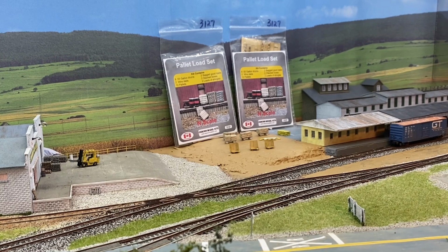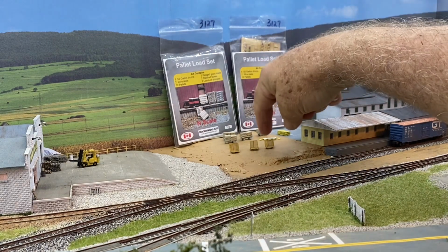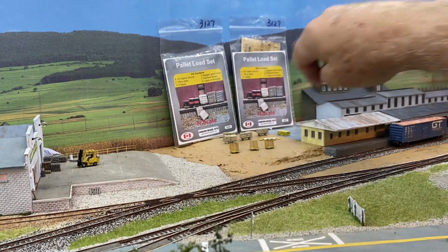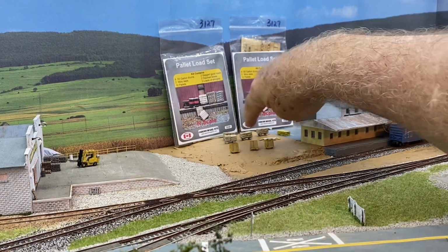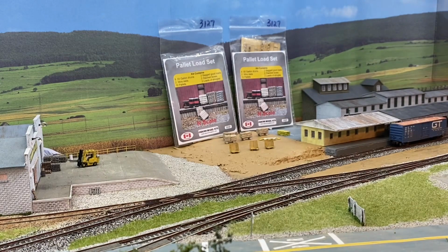I am going to take these details with me to Princeton and paint them in the hotel room. That's where I painted these. Now I need to airbrush these little carts because they're etched metal, so I have to get the airbrush out for that, but I just brush painted this other stuff. I'll be working on those pallet loads while I'm in Princeton this week.